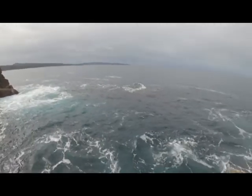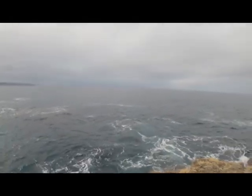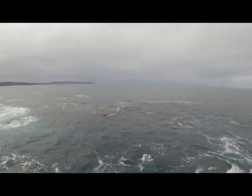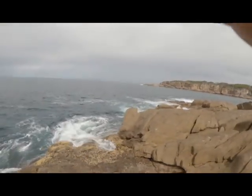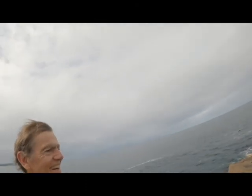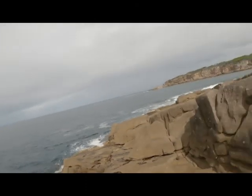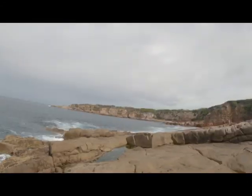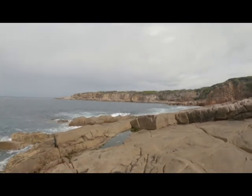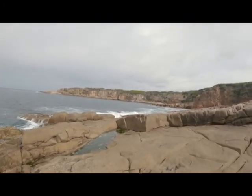Oh, I wish this camera could pick up the salt air from here. It smells beautiful. Make our way up to the top.